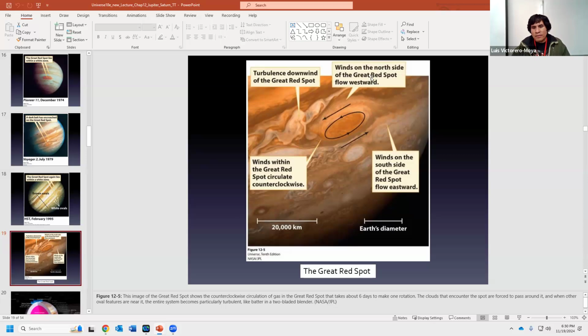And look at the sizes, right? This is the Earth diameter, about 12,800 kilometers. So there you are. That's just to give you a comparison.